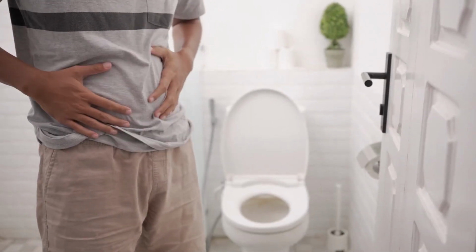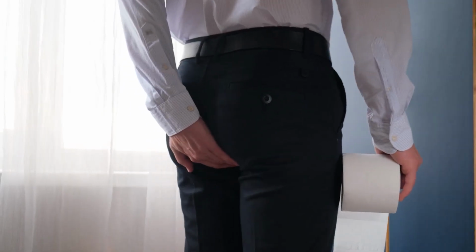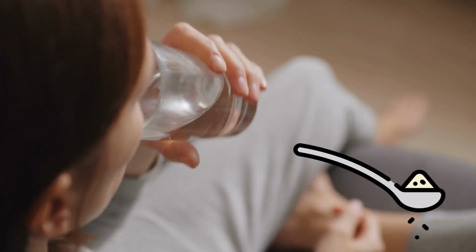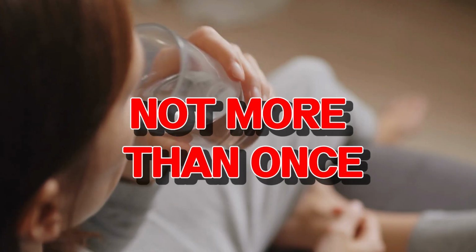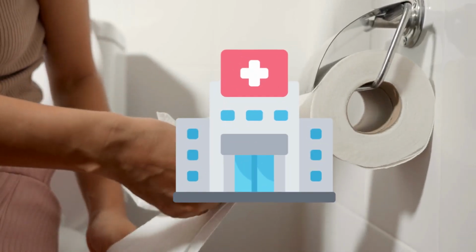At number 8, we'll be talking about using baking soda to alleviate the symptoms of UTIs. Baking soda can help with the symptoms of a urinary tract infection such as pain and frequent urination. Mix 1 teaspoon of baking soda in water and drink it once a day, but not more than once. As baking soda can only reduce symptoms, if symptoms persist, please visit the nearest hospital.